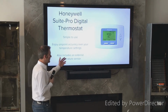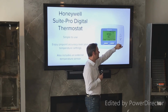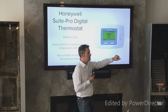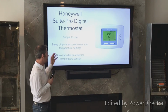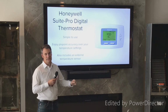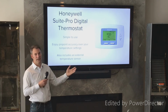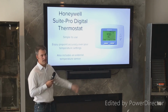So here's a picture of the new thermostat. So this is the Honeywell Sweep Pro. So we've got a button for increasing temperature, a button for decreasing temperature, a button for the fan, and a button to turn your heat or cool on. The great thing about, again, the thermostat and the external sensor is that we could set this to 72 degrees after the unit gets installed, and you would never have to touch the thermostat again. This will control the unit and always maintain 72 degrees.